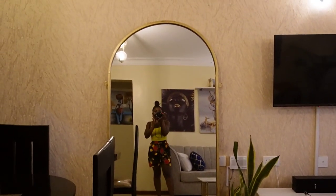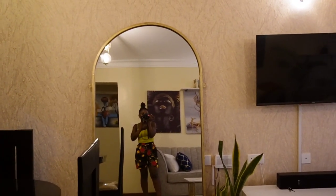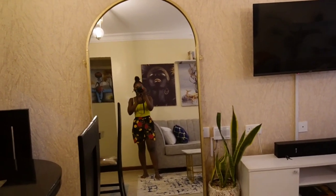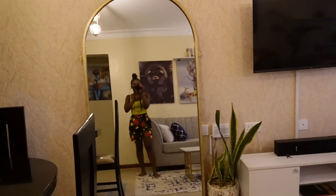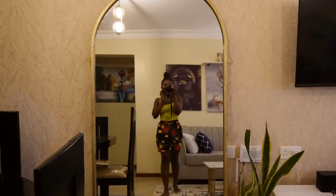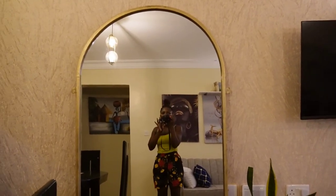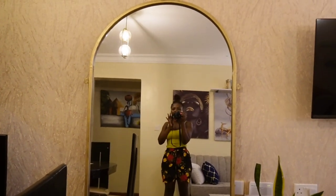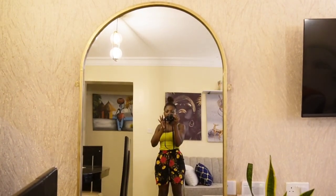And then you add on that mirror. Now that mirror is 3 by 6 feet. And hey guys, that's me. I really wanted a mirror that is big enough for the space, and I'm so happy I got it, and I got it at an affordable price.